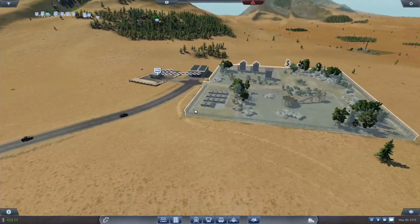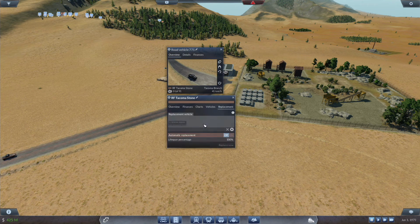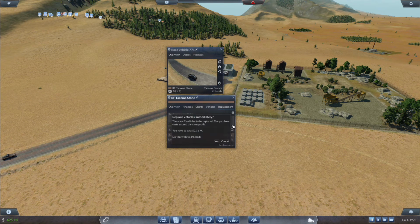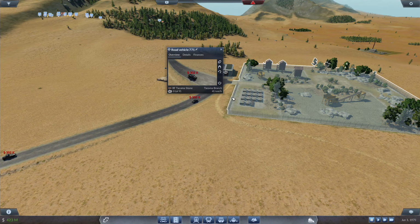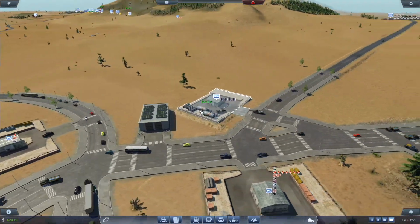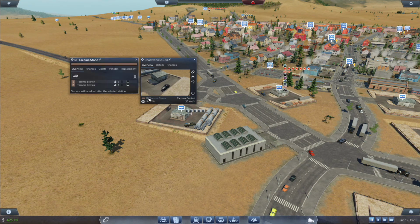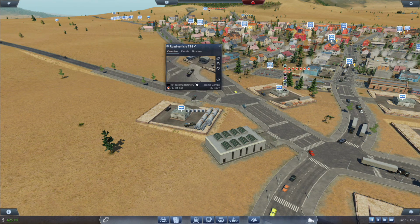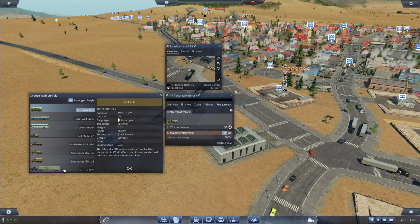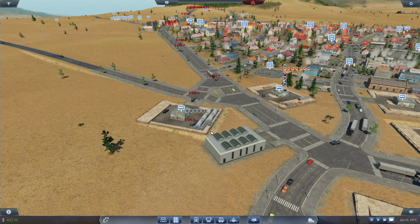Definitely, at the very least, I could upgrade these to Studebakers. Place now, $2.11 million. That's our Tacoma refinery. We are going to replace out with the Peterbilt 359. Replace now, $3.62 million.